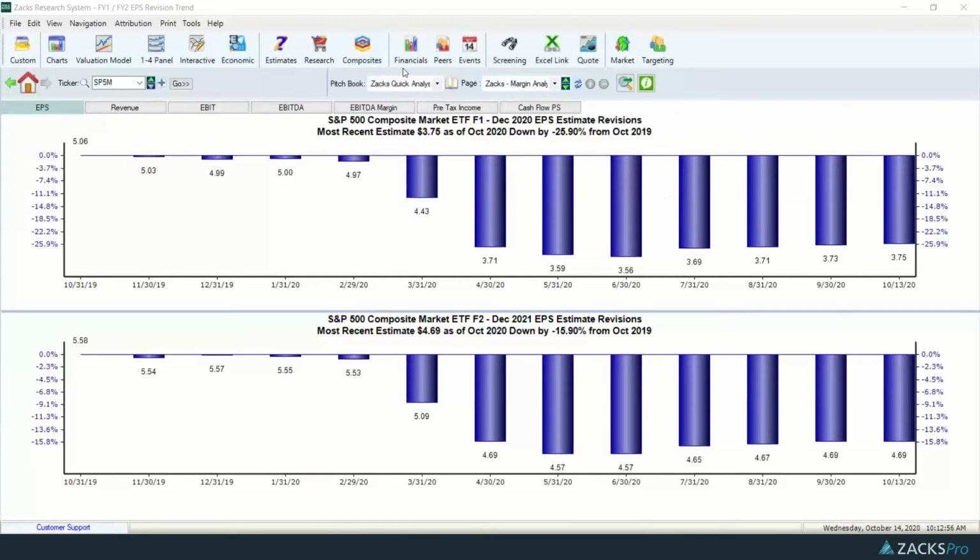So anyway, it's really interesting to take a look at revision trend versus just looking at year over year. Year over year is fine for this year. If you try to do it for next year, you're going to get burned because those are not normalized growth rates when you're coming off of such a low base in 2020 just due to COVID.